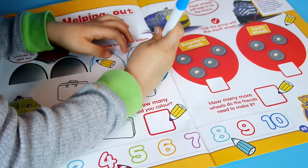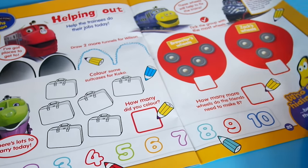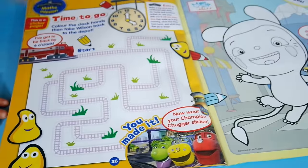Because of course it's good for handwriting, it's good for spelling out letters. Very good. Let's do 1 to 10. What's that? Oh, that's colouring in. Well, let's see what else there is, because there seems to be a lot of things in the magazine this month. It seems really busy.